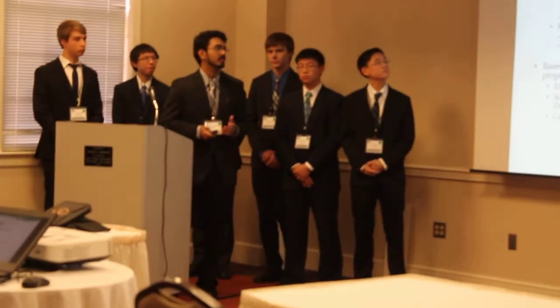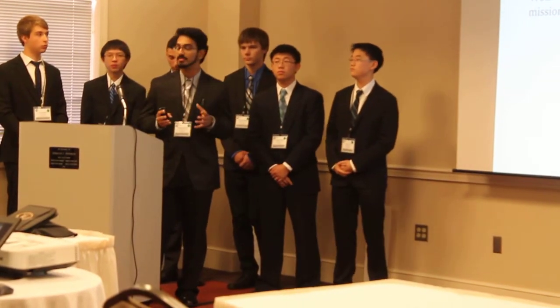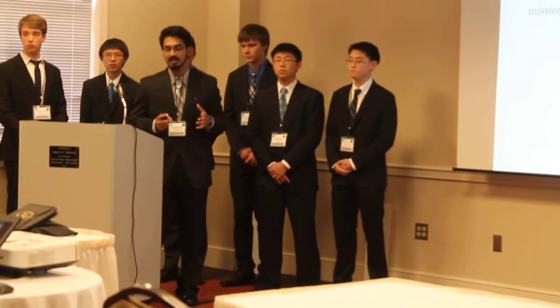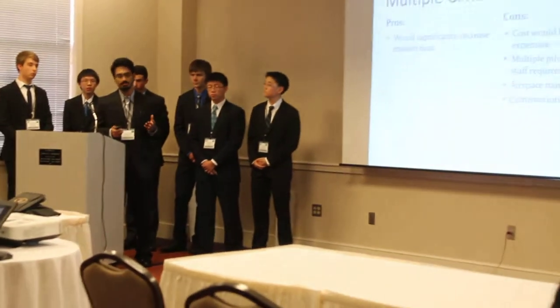One is to use multiple UAVs. Now this would significantly decrease mission time, proportional to the number of UAVs in the air. However, the high initial cost and high hourly cost due to hiring multiple air crews and also the construction of multiple UAVs made this not very viable.